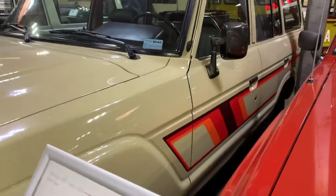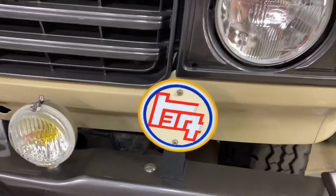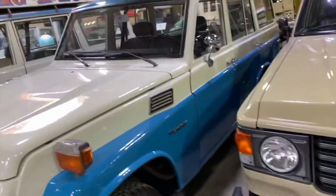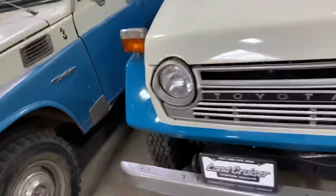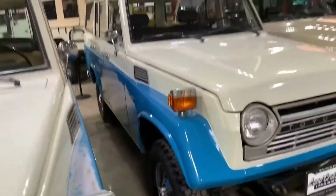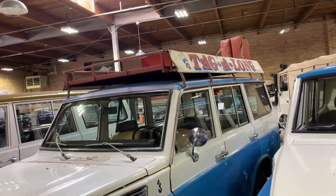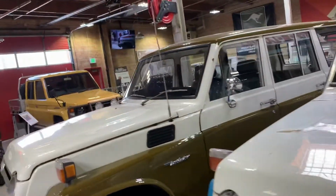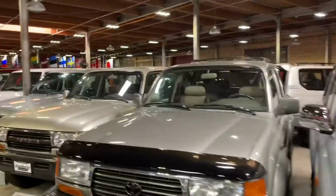Really love what they do with the graphics. You guys seen this? Crazy paint job on this one. 1978. Two-tone. Very cool. Commercial of sorts. Yeah, we'll do a quick sweep here.